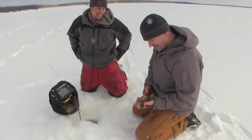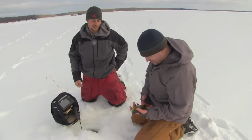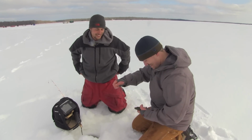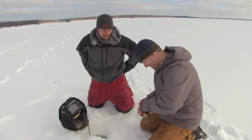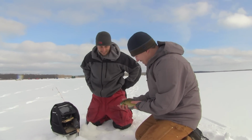That's what you get: you can fish two different species right out of the same hole and get two beautiful trophy fish. You just don't know what you're gonna get. I mean, it's cool. Yeah, exactly. Wow, is that a beautiful fish? Very cool. You got a little honey hole here.